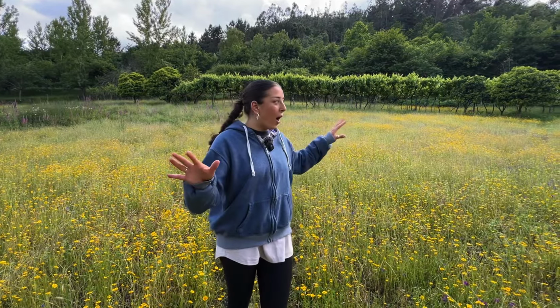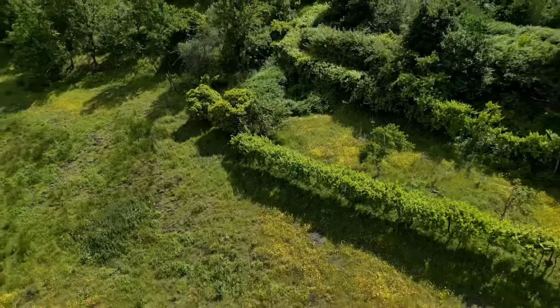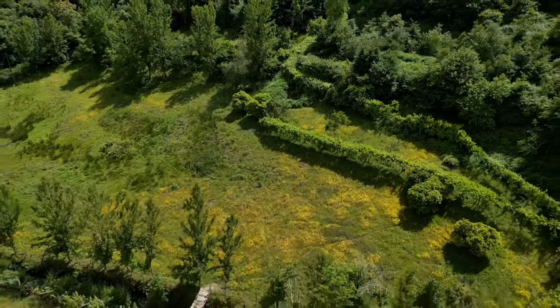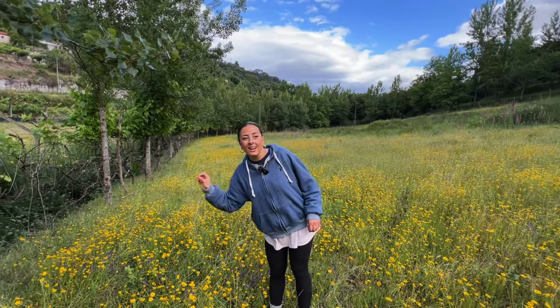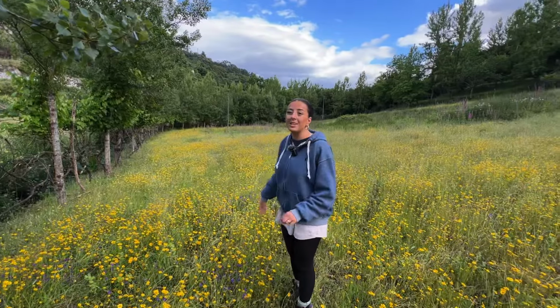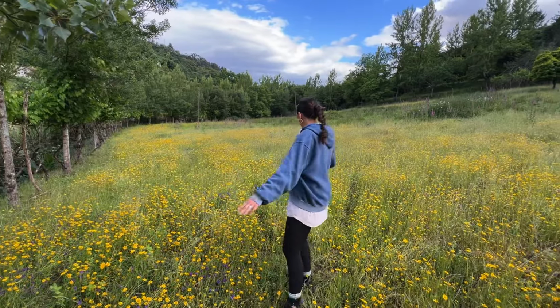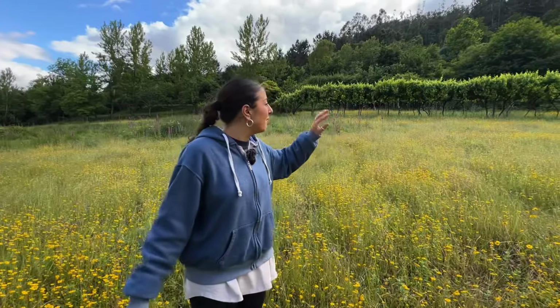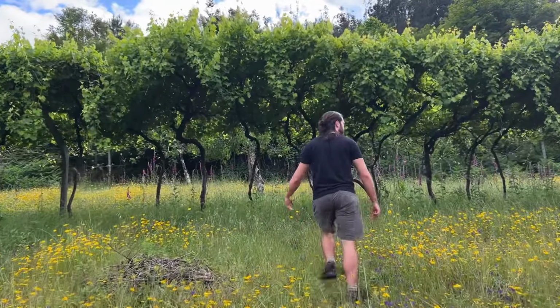This is the other part of the land. It's absolutely huge. So it borders with this little river. I don't know if you can hear it, but there's a little stream that runs down that we can use in the summer. And look how much land we have. This is crazy. We even have grapevines. We can make our own wine. There's lemon trees, there's orange trees.